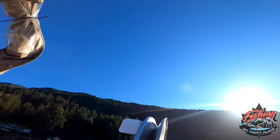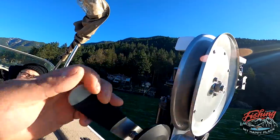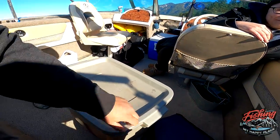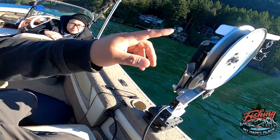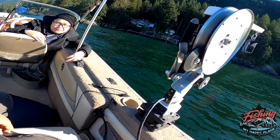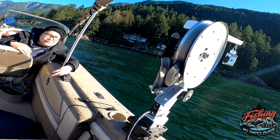So there it is. So we got this autocoiler. What we're gonna do is put this empty tote right underneath here, and that's supposed to self-coil itself. So we're gonna test out that feature.